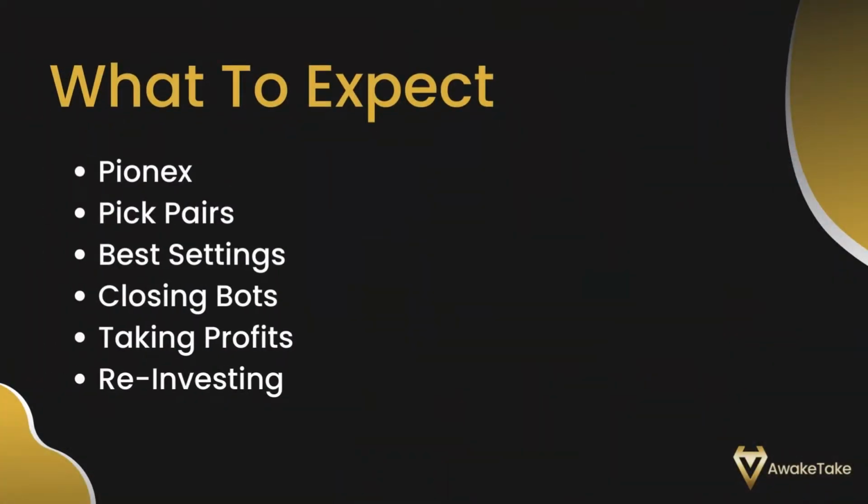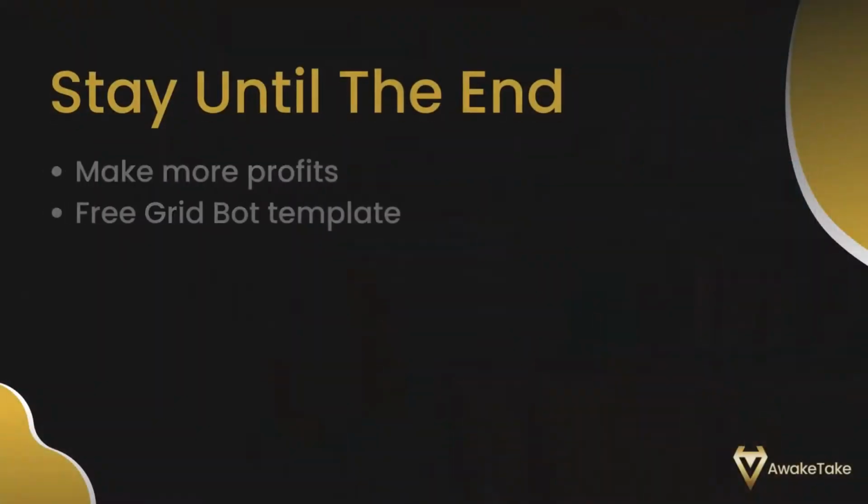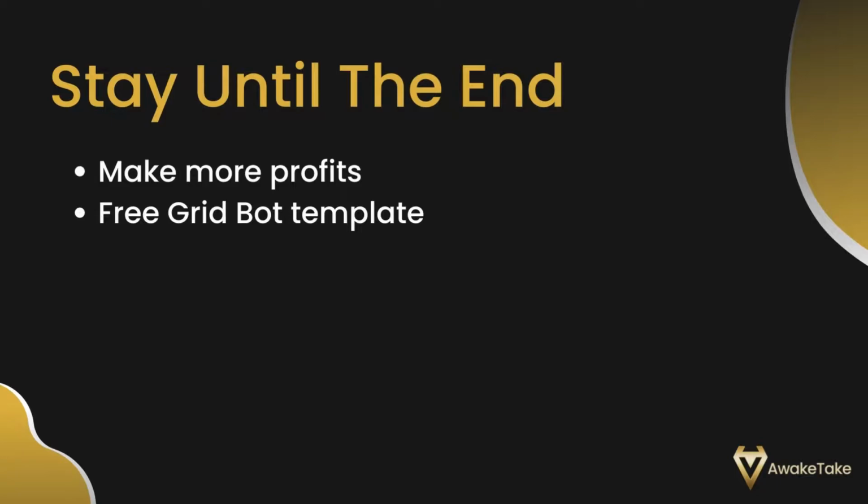So I will help you understand Pionex, the whole platform and how it works, how to pick crypto pairs, the best settings, closing bots, taking profits and reinvesting those profits to make more crypto passive income. If you stay until the end, you will get to make more profits with your bot, and you will also get access to my free grid bot template, which you can use for pretty much everything when it comes to setting a strategy for your grid bots. So stay tuned if you would like to check that out.